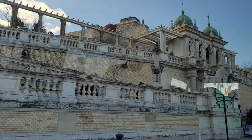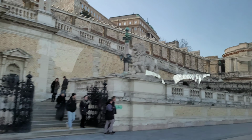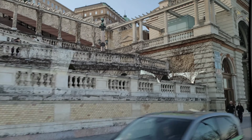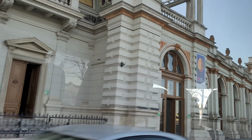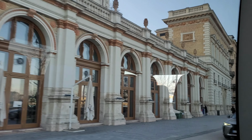So there's the big difference between the two main sides of the capital. This area is the so-called Castle Garden Bazaar, which was renovated in 2017. Many events are organized here, like state events and private events, especially weddings during the spring and summer time. And there's an elevator and many stairs leading up to the top of the tunnel.